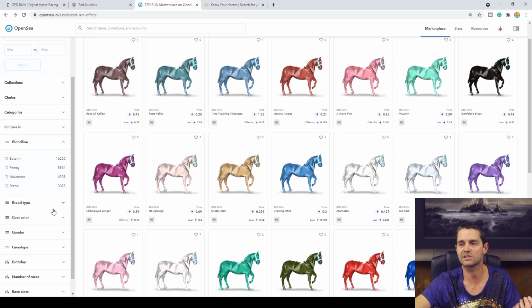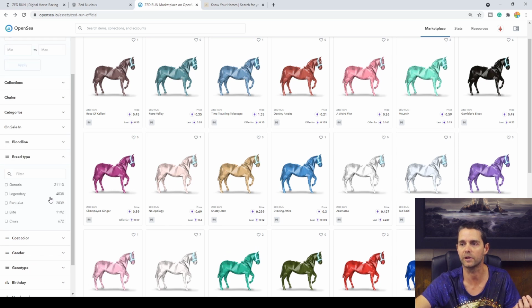Now, we need to ask those same questions as we come down these folders. If we close bloodline, we can open up breed type. And you can see Genesis, Legendary, Exclusive, Elite, Cross, and there's one more, Pacer there. Genesis, of course, are the original guardians of the DNA released from the Zed Run website. The limited edition Genesis, if you like. There's only 38,000. There'll only ever be 38,000.